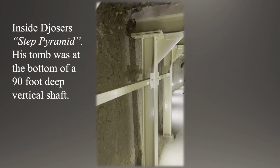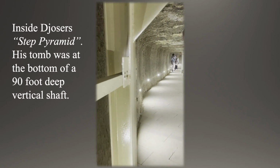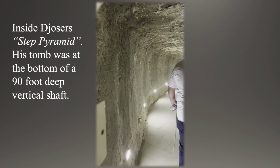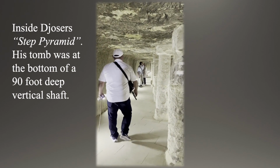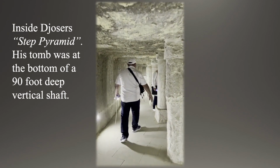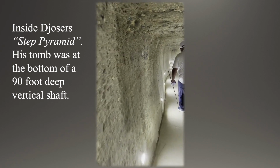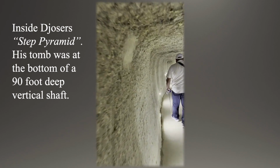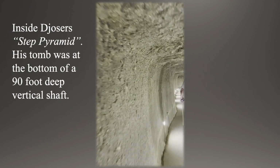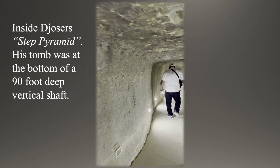By the way, all those steel frames protect the roof of the tunnel to the main shaft. So you have a horizontal shaft going into the heart of the pyramid, where you're going to find a 90-foot vertical shaft that Djoser's tomb and sarcophagus lay at the bottom of. It's overwhelming.